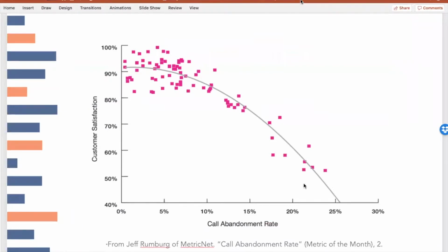And to be honest with you, if you like to get really down into case studies and articles about this kind of measurement and metric and call center benchmarks, MetricNet is an awesome company to take a look at. Jeff Rumberg is one of the guys that leads a lot of their studies there. They've worked with over 3,000 call centers today.